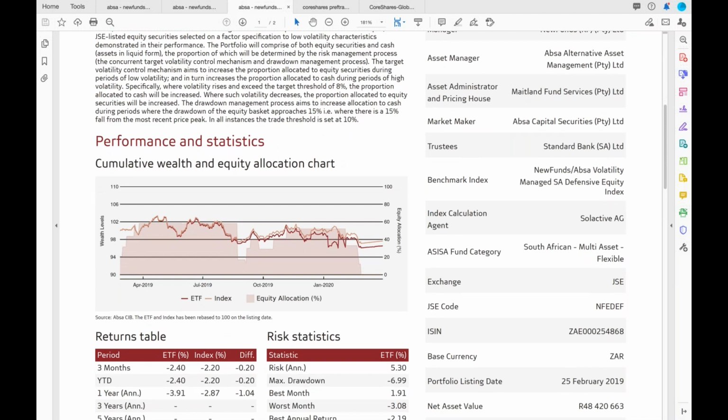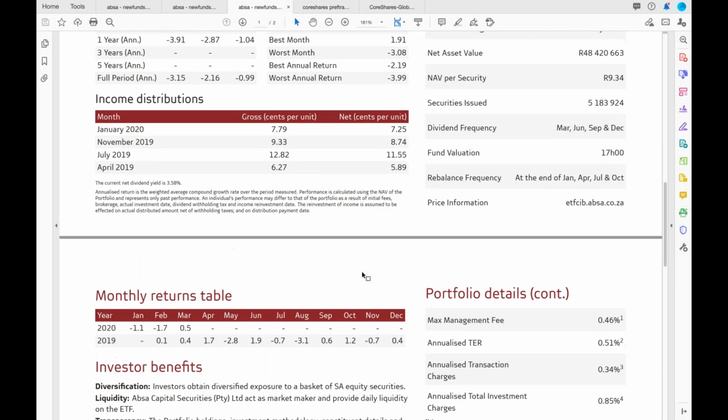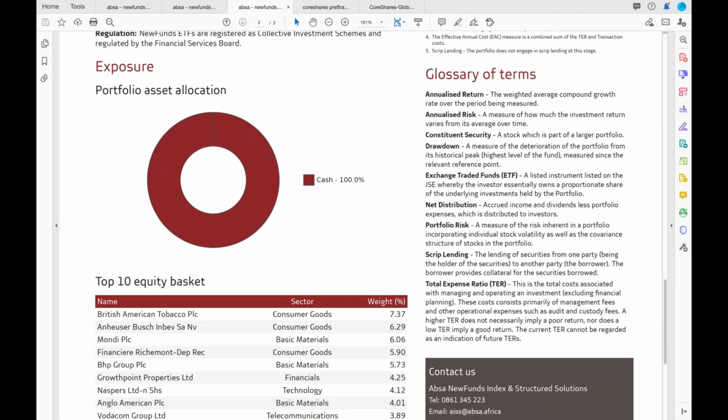And you can see the equity allocation. It's never more than 60%. And when things were looking a little rough earlier, that equity allocation went to cash. So it protected you. It gave you that downside protection. And what we're sitting at the moment in terms of asset allocation is 100% cash.